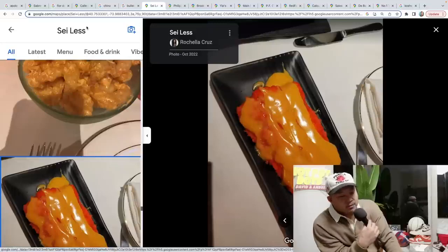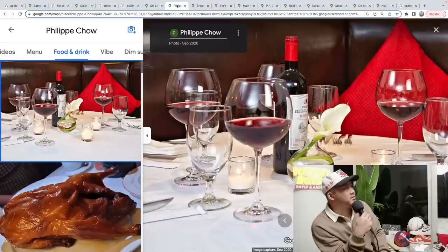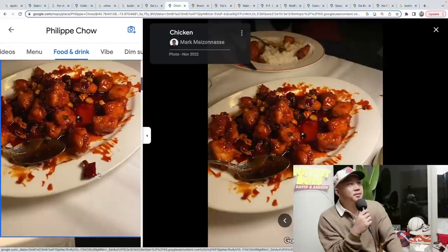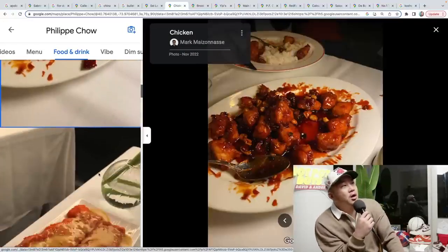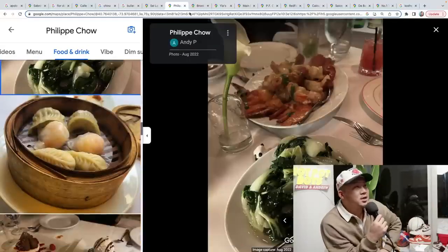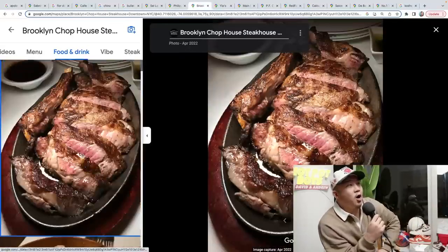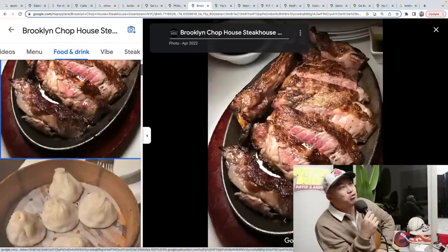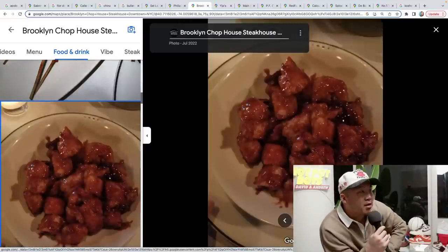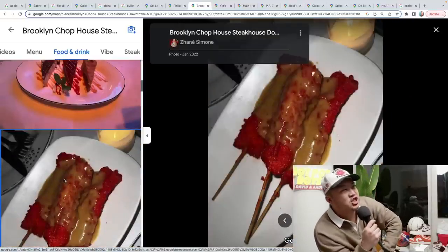Andrew, what are you taking out of Mr. Chow, Say Less, Budokan, Hakkasan, Nobu, even though that's more Japanese? Let's just go through Philippe Chow's real quick. Listen, you can get Peking duck there. That's a splatter of some Sichuan pork. There's actually also this place called Brooklyn Chop House. Let me bring that up. Brooklyn Chop House. It's a steakhouse that you can get Xiaolong Bao at. And I believe those Xiaolong Bao, you can even get them fusion, like cheeseburger style.